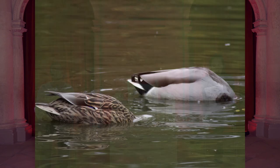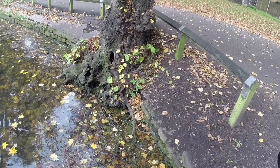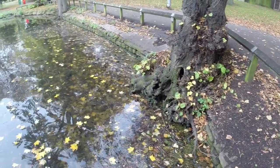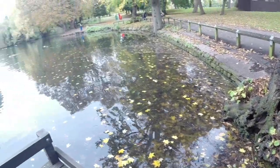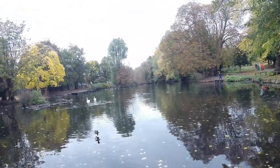And lastly, here's a photo of some ducks with their heads down in the water, looking very funny. And our last video is of this gorgeous lake. Does anybody at home know where they think it might be? Recognise it from your local walks? Do let us know.